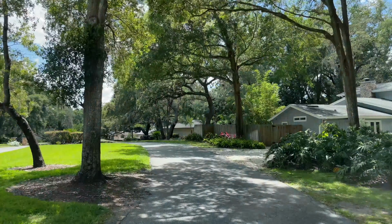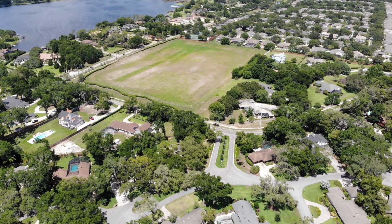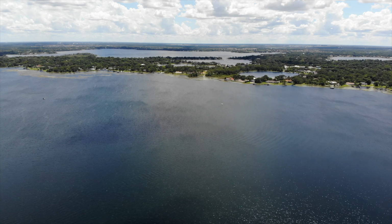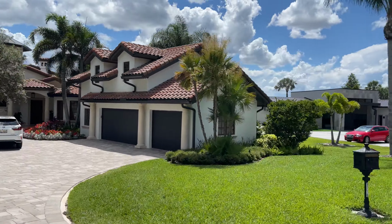In the northeast section of Windermere is one of my favorite communities, Windermere Downs. Each home in this community is as unique as the family that lives there. While many of the homes have been around since the 70s, many have also seen extensive upgrades. This neighborhood has a private lake, boat ramp, and community beach directly on Lake Down and the Butler Chain of Lakes. This is also a golf cart friendly community, and amenities include a tennis court and a playground.